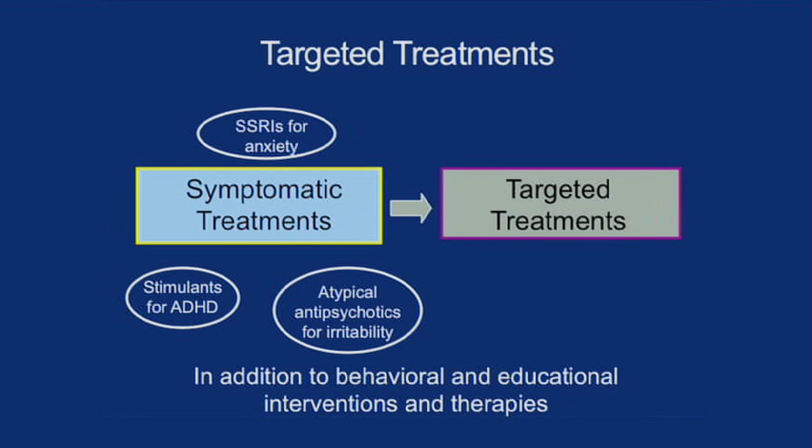And for a lot of the kids with developmental disabilities that have a lot of irritability or aggression or any of those difficult behaviors, atypical antipsychotics, things like Risperdal, are currently FDA approved. It's also important to keep in mind that these should be used in addition to the behavioral and educational interventions and therapies that are available that we know work and have a good evidence base.